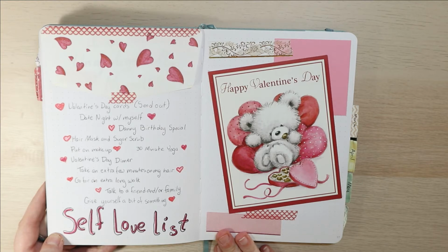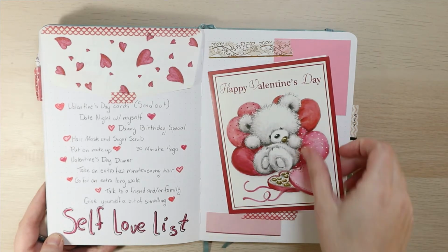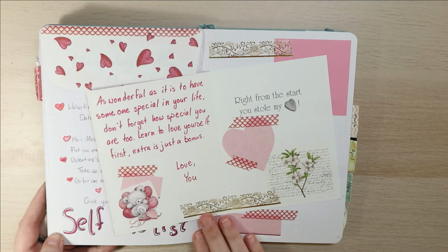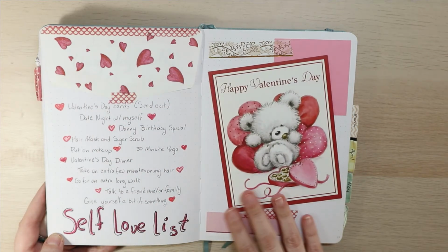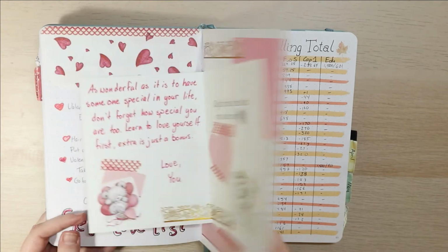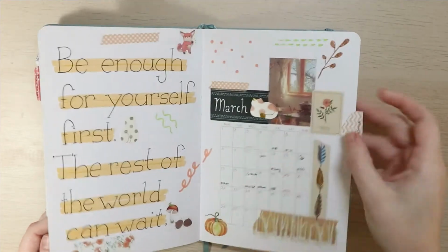So for Valentine's Day, I was by myself. I did not have a date for Valentine's, and so I did a self-love Valentine. I wrote a Valentine card to myself, and I treated my dog to an extra treat bone with love and just had some good fun.